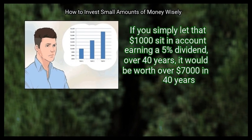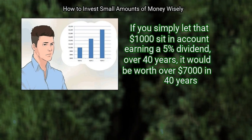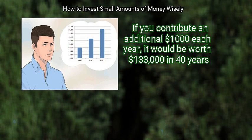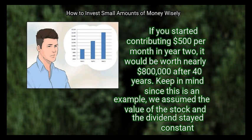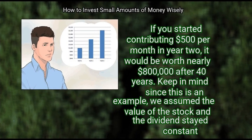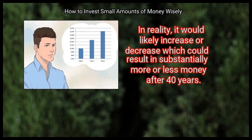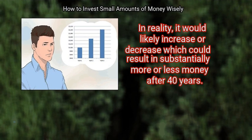If you simply let that $1,000 sit in an account earning a 5% dividend, over 40 years, it would be worth over $7,000. If you contribute an additional $1,000 each year, it would be worth $133,000 in 40 years. If you started contributing $500 per month in year 2, it would be worth nearly $800,000 after 40 years. Keep in mind, since this is an example, we assumed the value of the stock and the dividend stayed constant. In reality, it would likely increase or decrease, which could result in substantially more or less money after 40 years.